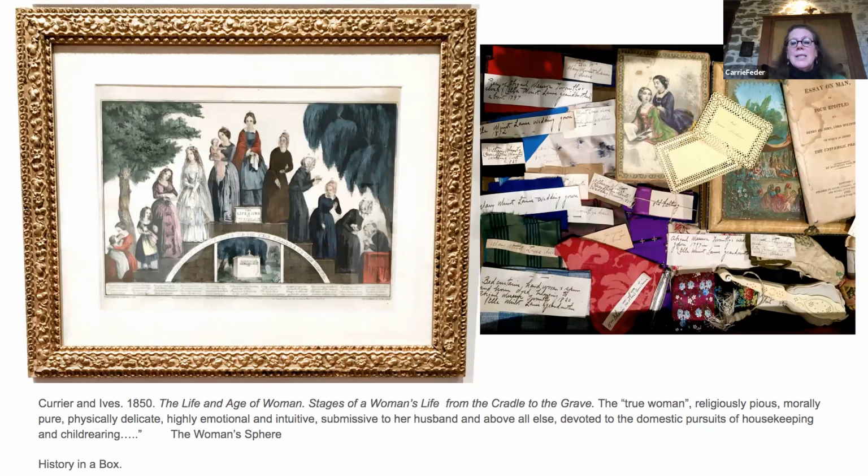And in the other box that I purchased from the same estate sale was a box that had all the emblems of womanhood of this time period: papers from Godey's Lady's Book, calling cards, of course, the prayer book, the fan, the thimble, and some small letters.